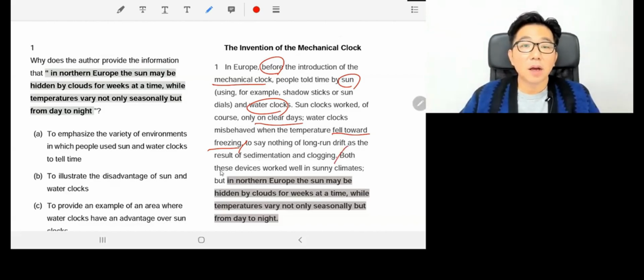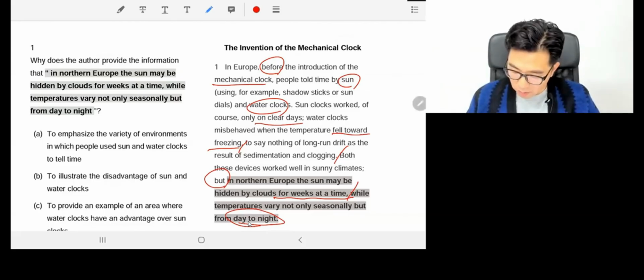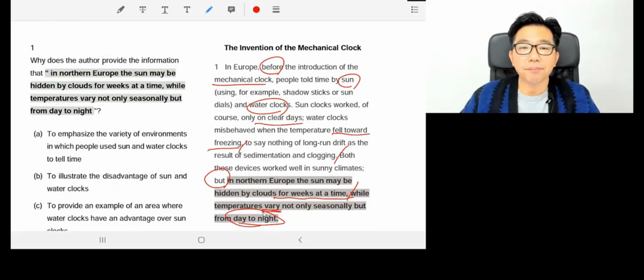Both these devices, sun clocks and water clocks, work well in sunny climates and not so cold climates. But in Northern Europe, obviously very cold with some cloudy days, the sun may be hidden by clouds for weeks at a time, while temperatures vary not only seasonally but from day to night. At night it may be very cold, and during the day the temperature goes up by quite a bit. Then it would work pretty well during the day, but not very well at night because it's too cold.